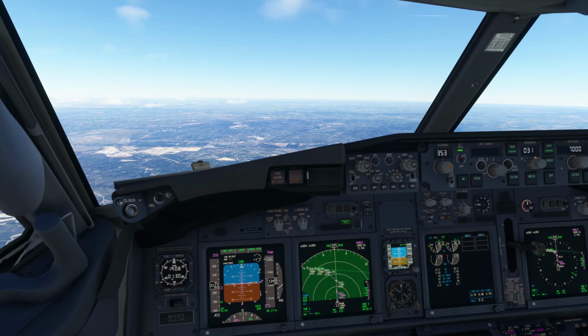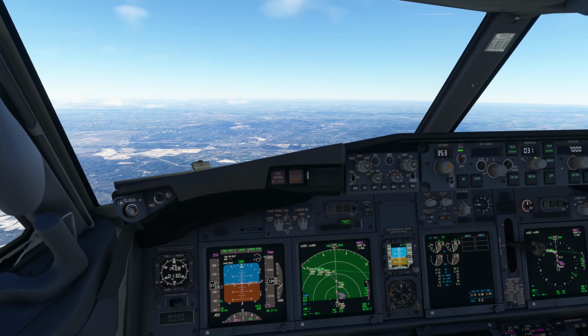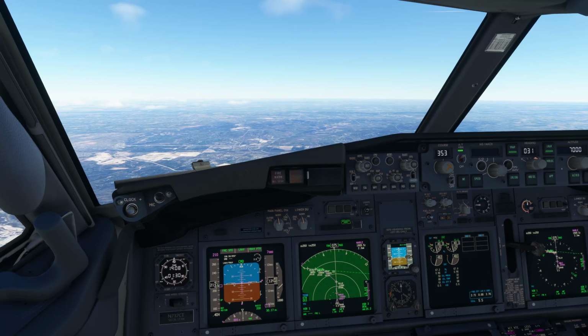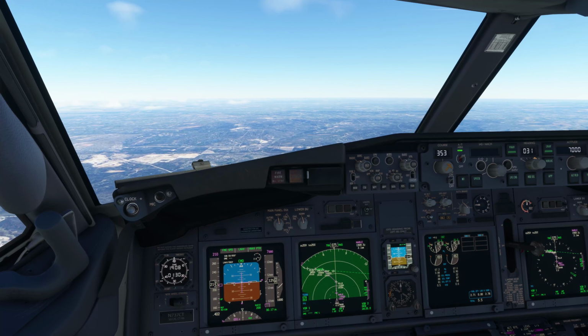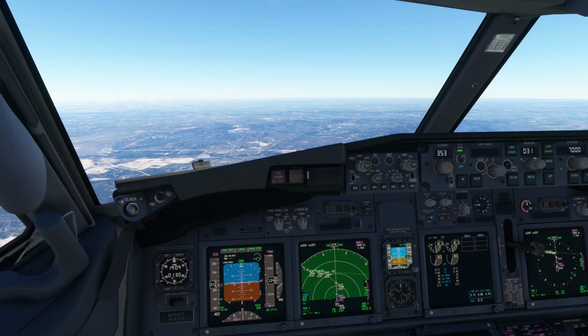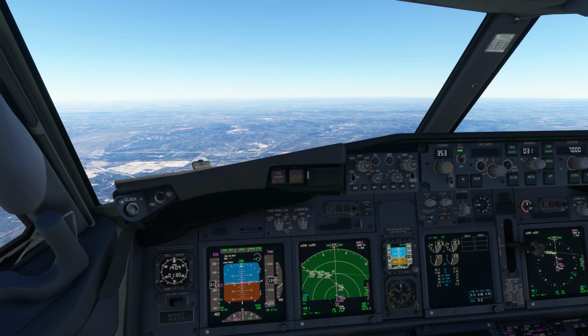Skywest 6948, contact tower on 133.3, good day. And there's the speed coming back. So we have to be above 12,000 at Gnarly. So we've got a very low rate of descent at the moment.